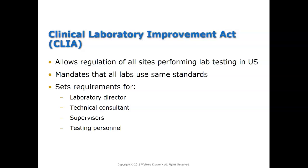So one of the last things I'm going to talk about is the Clinical Laboratory Improvement Act. This allows regulation of all sites performing lab testing in the United States. So for example, I cannot go to Fox River Mall and open a kiosk to do laboratory testing to make money. I would have to have a CLIA certificate that shows we're doing things safely and accurately with no detriment to the patient. Okay. There's requirements. You must have a laboratory director, a technical consultant, supervisors, and testing personnel that are trained. So CLIA assures that all labs are doing things appropriately.